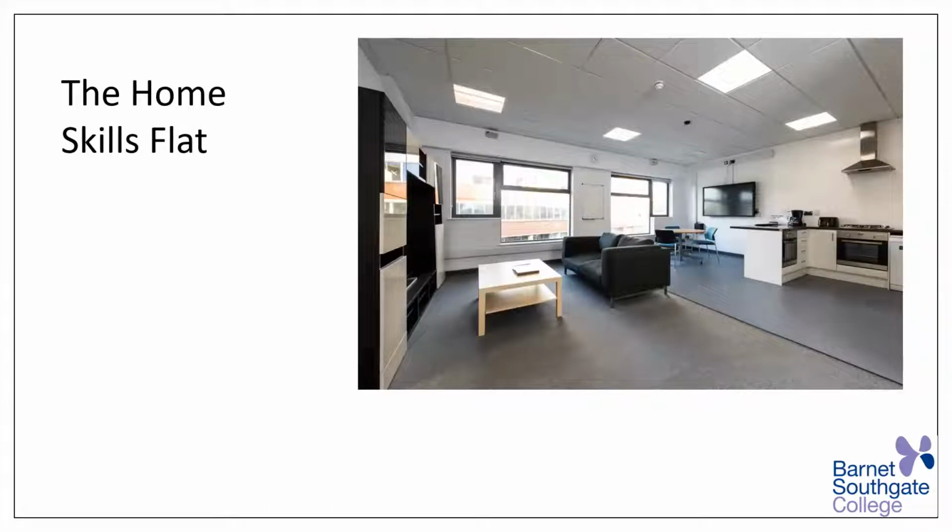We also have a flat. It's an area, as you can see, that's situated on the first floor of the center, and it has kitchen, toilet and a separate bedroom area, which you can't see from that picture. But this is the area that's mainly used by complex needs students. So they will have independent living skills, and they are based in the flat. They are not based in the kitchens.